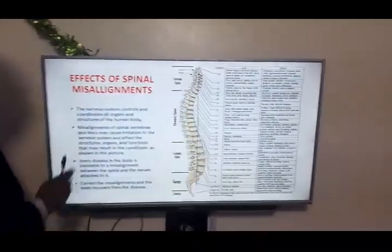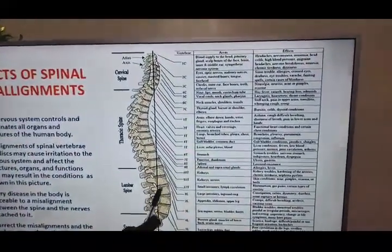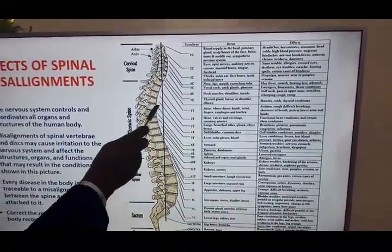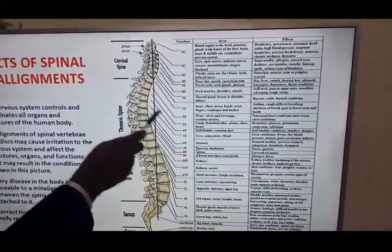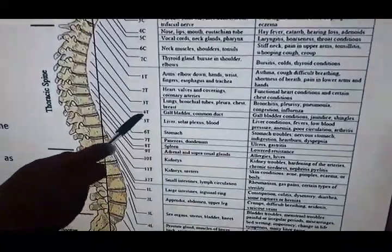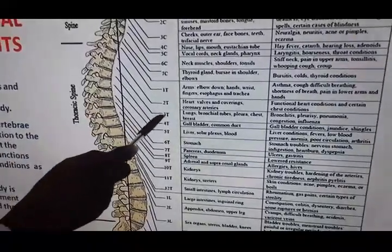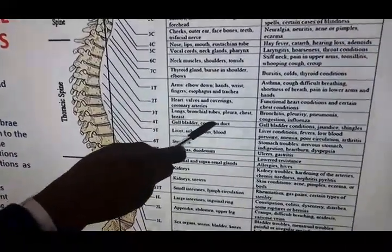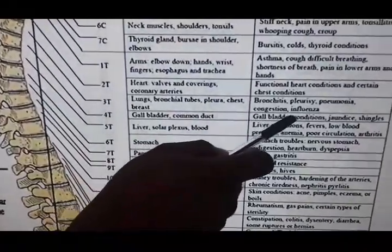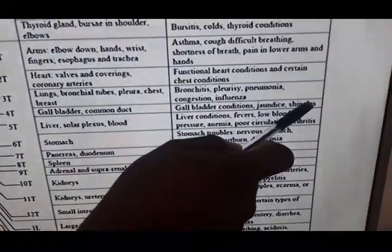Let's go to the picture. Let me take, for example, the fourth thoracic disc. Here we have the gallbladder. If you trace this particular disc, we have the gallbladder, and we also have the common duct there. Now, if there's a misalignment, the person may suffer from gallbladder conditions, jaundice, or shingles.